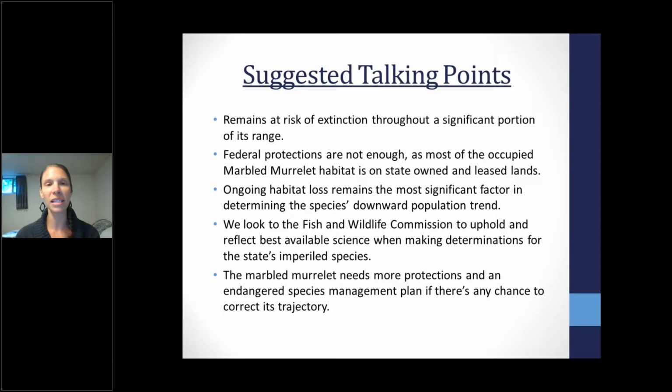But I think these are some helpful suggested talking points, because a lot of the commissioners that are now on the commission weren't there when this decision was made. So we're kind of caught between a changing of the guard, as it were. And so some of this is trying to get those folks up to speed and for them to see that this is an issue that people care about. So I say all of that to say, again, if you don't have the scientific expertise, or you feel uncomfortable speaking to that, don't stress about it. We have experts going to weigh in on that end.